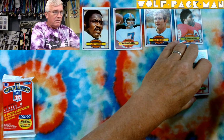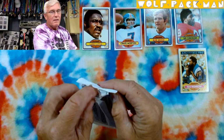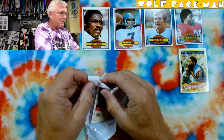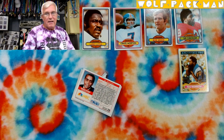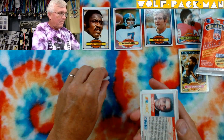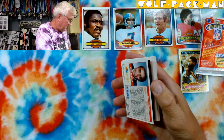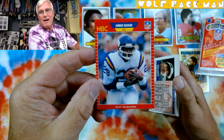And the rest of the guys will just have to sit here because I need this real estate now for this pack of 1989 Pro Set Series 2. I see Ahmad Rashad on the back. I remember him as a Viking and as a sports announcer. And that's what his card is, of the sports announcing variety. Let me get a little static clean going. And oh, they show him as a player on the front. That's cool. So there's Ahmad Rashad's card.